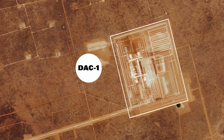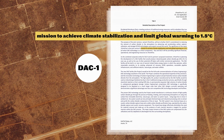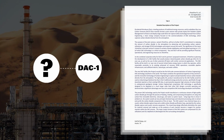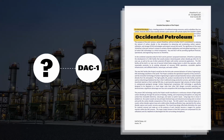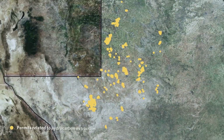It's scheduled to begin operating in 2024 with a bit of a strange goal for the state: to fight global warming. But the company behind DAC 1 has already significantly contributed to climate change. It's the oil company Occidental Petroleum, or Oxy. Over the past 10 years, the company has received permits to drill nearly 3,000 wells in Texas.